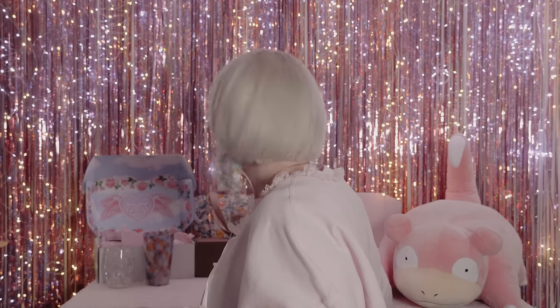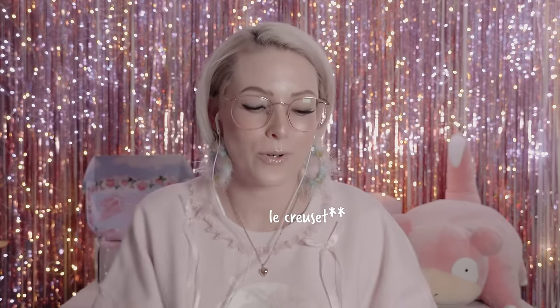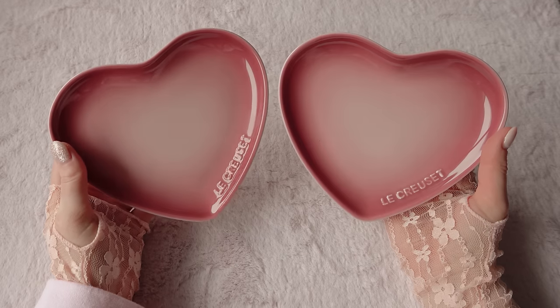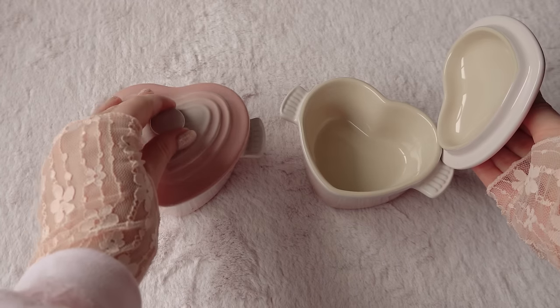I bought them myself, and that's very useful and not as stupid as the other stuff I got. But I love Le Creuset, and I have their mug selection and a teapot and stuff, but I really want plates, side dish plates. Side plates, I suppose. So I got two heart-shaped pink, petal pink plates for my birthday. They're not deep. So I got those, which we use literally daily. They have bigger ones, which I really want. Then I got these miniature casserole dishes in a very cute heart shape as well.